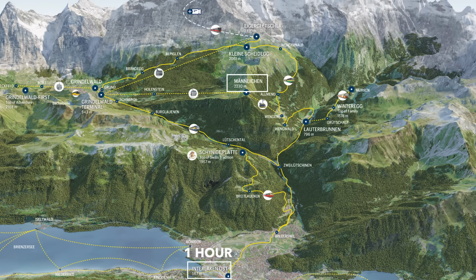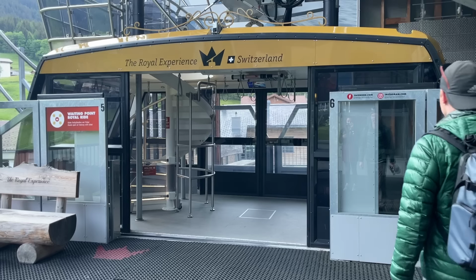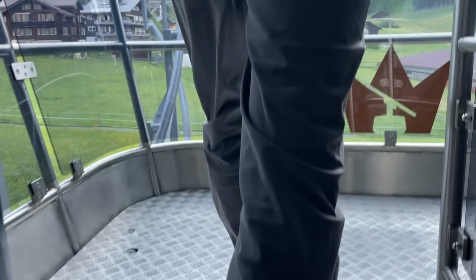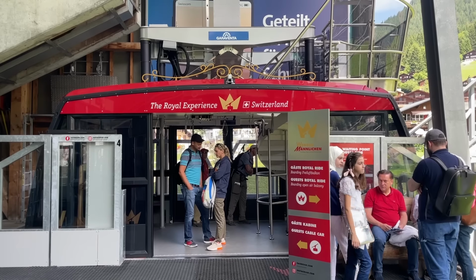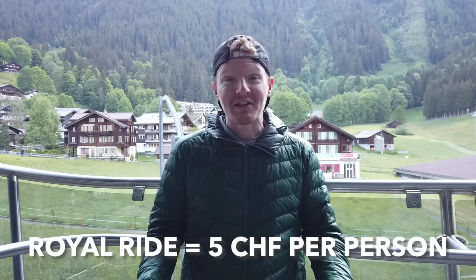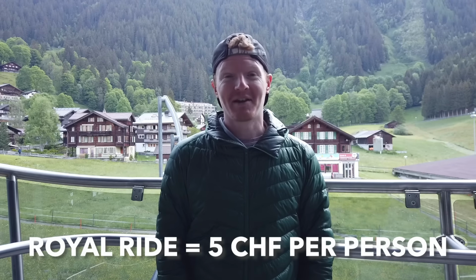It takes a total of 1 hour to reach Männlichen from Interlaken, 30 minutes from Grindelwald, or just 15 minutes from Wengen, which is the route we're taking today because, well, this isn't your average cable car. You can ride on top of this one. It's called the Royal Ride and it costs just 5 Swiss francs. But I mean, really, how cool is this 5-minute open air ride?